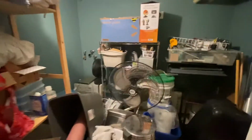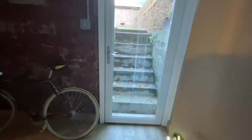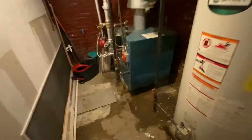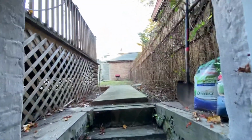Another room here. There's a lot of stuff in that one. I'll just show you, this is additional storage space. You could set up, it's got hookups for a washer dryer. And I'll just take you through here. And you have nice access to the backyard, where we were before. And then mechanicals. Mechanicals are in good shape, or look good anyway. And a little sort of mudroom area here. All right. That's it.